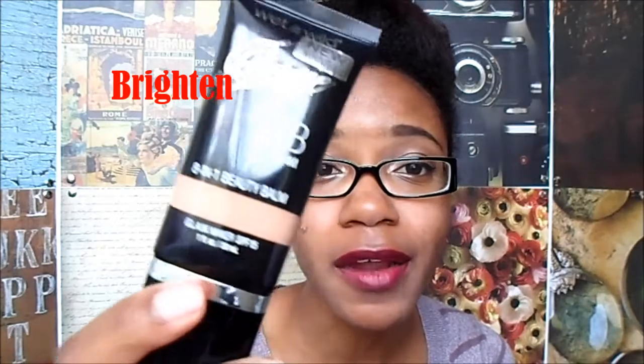Alright, so another thing that it promises to do is to brighten. I would say brighten because this shade is entirely too light for me, so by default it's going to brighten the skin. I really feel like I can't speak too much on that just because this wasn't a good shade match for me.